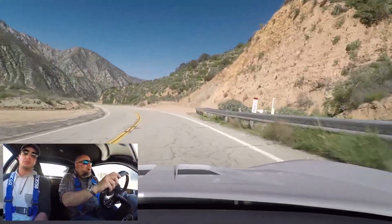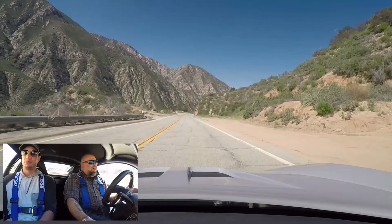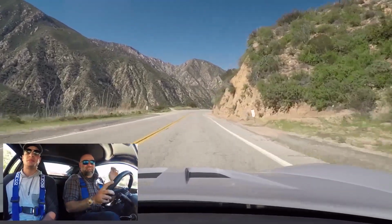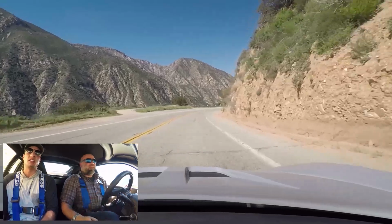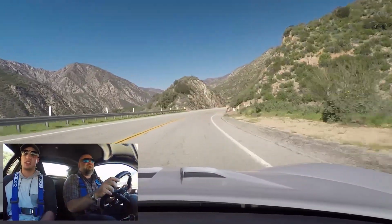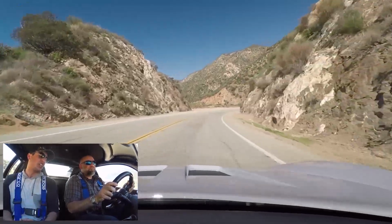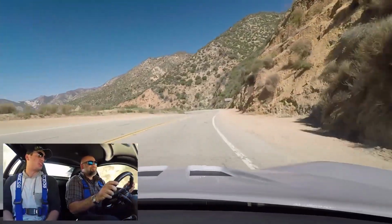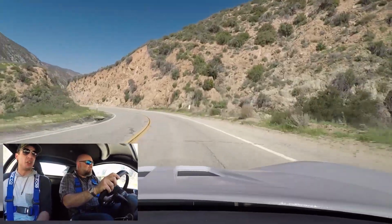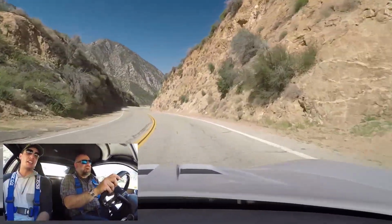Well, you know what? I would say for the most part, it actually feels semi-normal. It doesn't feel like you built it in your garage. Now, before we went to HG, it did feel like you built it in your garage, and that was not something I wanted to drive on the road. So now I can deal with it.